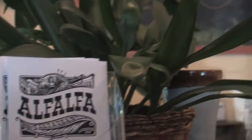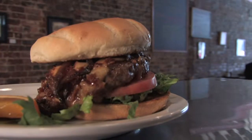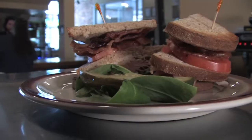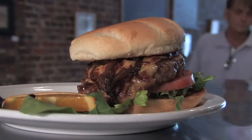Here the menu changes every day and it's all local. Just about everything served at Alfalfa is made with something grown just up the road. Local produce, local dairy, and local meats, whether it's for breakfast, brunch, or lunch. Couldn't have asked for a better lunch. Soups, salads, and sandwiches. You can't go wrong, especially with one of Alfalfa's burgers made with local beef.